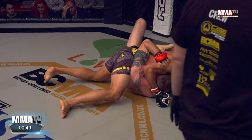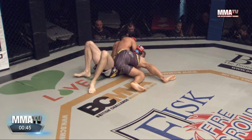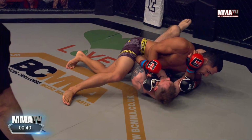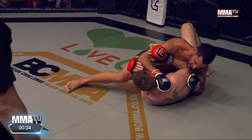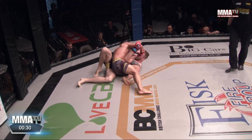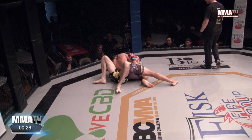He's controlling well, but no damage being done at the moment. It is just top control. I don't know if he was trying to pull off an Americana or what he was doing, because he was stretching the arm out earlier, and now it just seems like he's happy to sit there, but he's not posturing up, he's not raining down punches. Staying heavy, but certainly not looking to finish from here just yet.